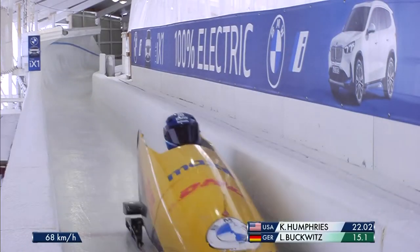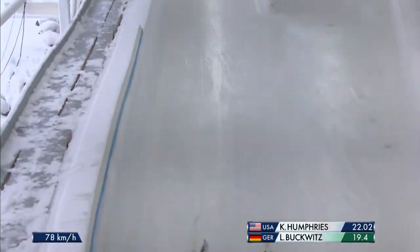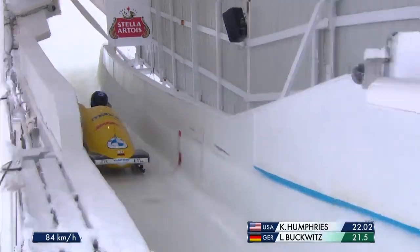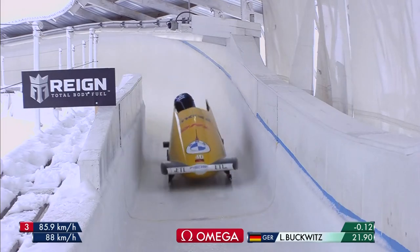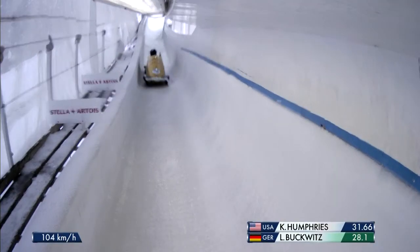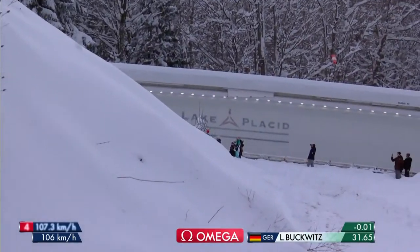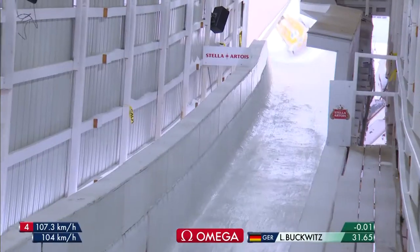She's kept her pushes strong since she was a brakeman, and now she's a driver, still doing the same thing. That is what drivers need to do if we are transferring from the brakeman seat to the driver's seat. It's worth remembering that in February, she was in the back of a sled for Germany in the Olympics. We're here in December, and she's driving at the top level.